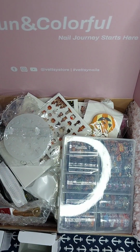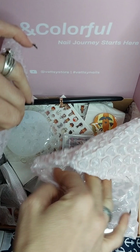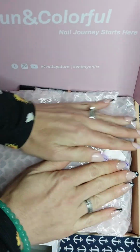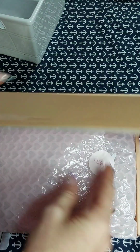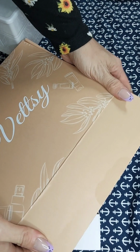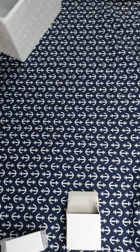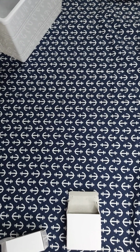My goodness, I can never pack it back the way they had it. Never. Well, I'm sure I could if I actually tried. Well, that's not gonna close. No. Okay. Alright, let me put this over here.